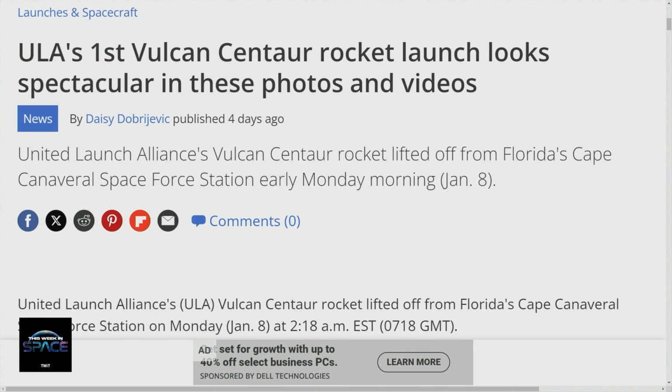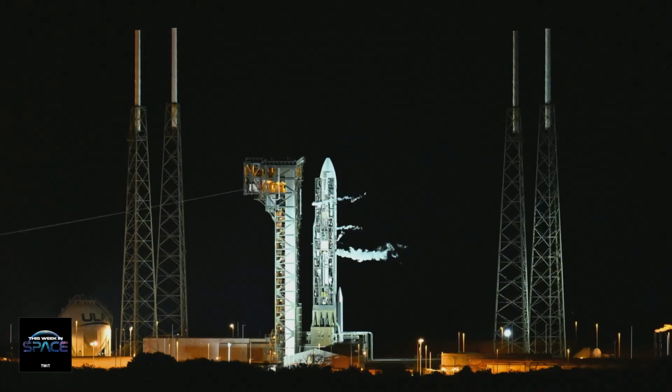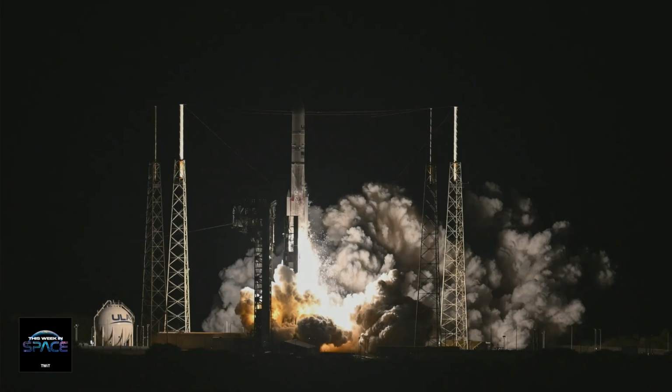ULA, a partnership between Boeing and Lockheed Martin, launched their long anticipated Vulcan rocket, and it worked, which is how ULA rolls. It takes longer, costs more money, works every time, and has basically since they redesigned the Atlas from an ICBM into their workhorse of 25 years. And now they have the Vulcan, their new rocket with engines from Blue Origin. Tell us what you think.